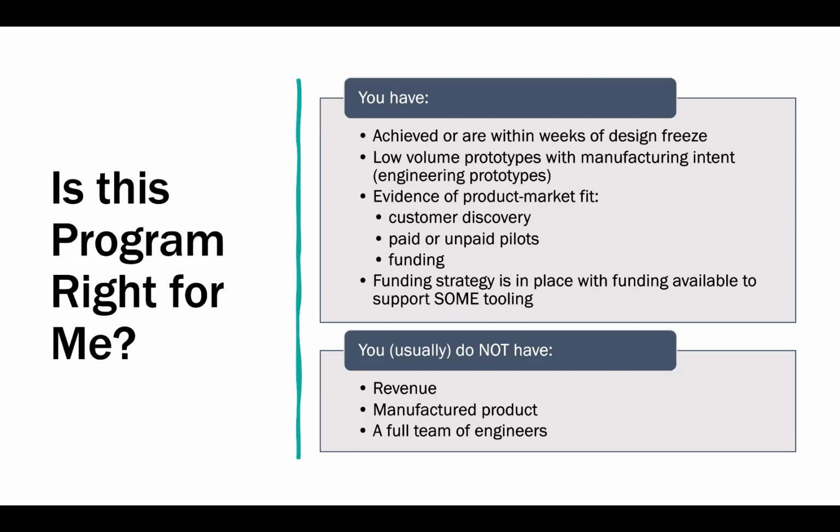And most likely you don't have a full team of engineers on board yet. You may be looking to grow your team as you have just come into funding and are now looking to scale, but typically you don't have that full team fleshed out at this point. Very possible that you do, but typically you don't yet.